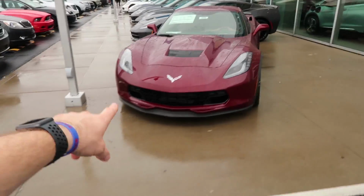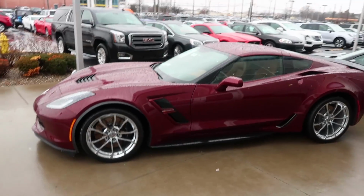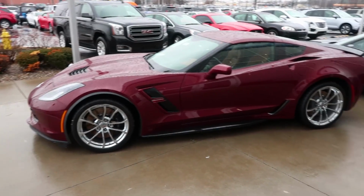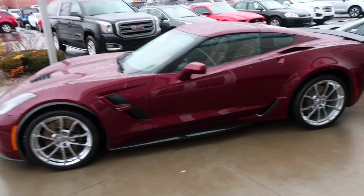So, a little bit of controversy on this car, not controversy, I don't want to say it that way, but this is a Long Beach Red, and the customer thinks that Long Beach Red is different from 16 to 18. I'm going to do a video on that shortly. You can see my customer walking back to the office there, and they didn't really want to be on camera, so what I'm going to talk about today, you're going to have to really take my word for it.